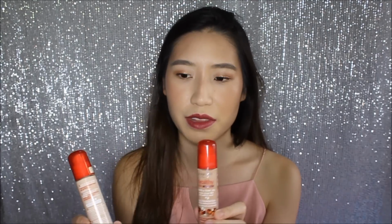And if you find this to be a little dewy for your skin, what I like to do is selective setting. So I set it under my eye and in my T-zone, and that's just perfect for an oily skin girl like me. But for dry skin people, you will love this and you will not regret purchasing this.